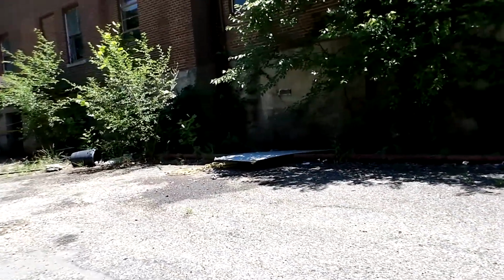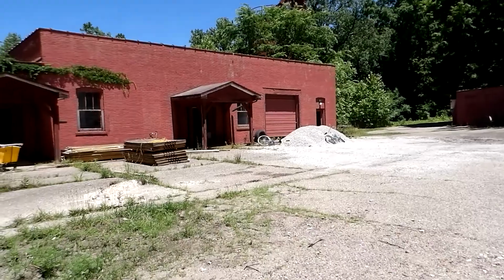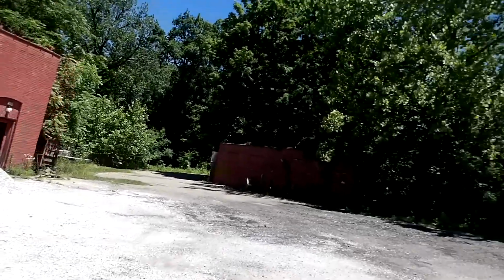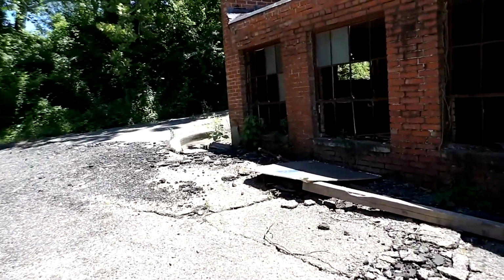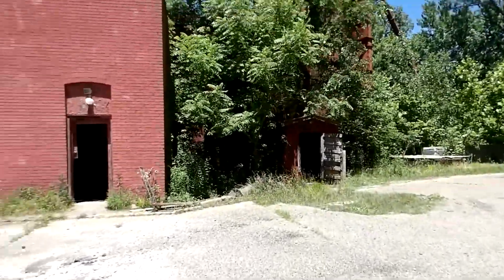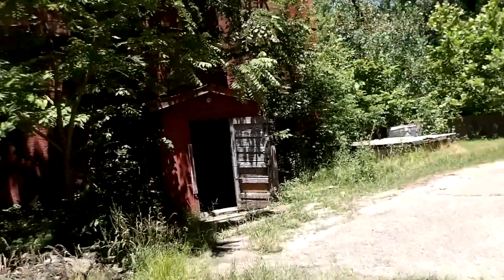So I think this was more of the power plant area, and that was the laundry. And that there was probably part of the power plant area. Yeah, the lady said the floor in that wasn't the best. Got a little bit of juice left. I'm gonna peek inside this little part right here where this tower is.